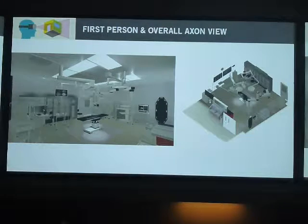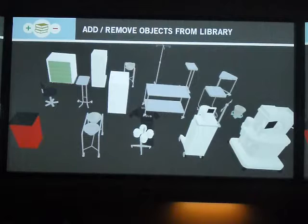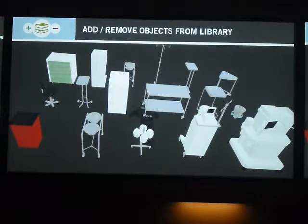So in the experience, we placed two different views. The first one is the view the user in the virtual environment sees. The other view is the overall axon view. We placed those two views since we want people outside of the virtual operating room to be able to access what's happening within the room, in different perspectives. And there's also a library of objects, so the user can place or remove objects from the library or the room.